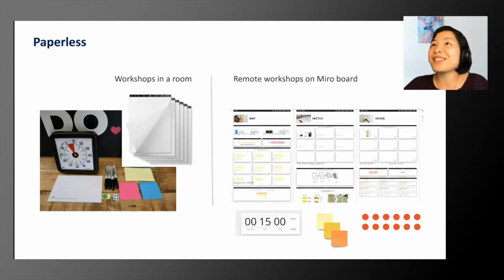So first, it's paperless. As a UX designer or project manager, we have a box with Sharpies, notes, stickers, timer, everything. I think everyone has one box under their table if they're in the office. But now I move to remote. It's paperless. We use a Miro board during this workshop.